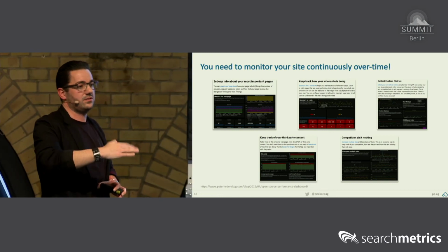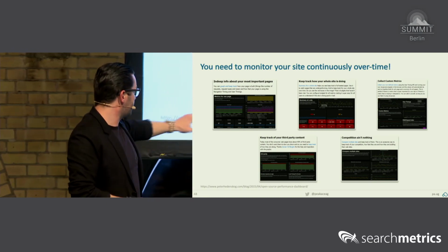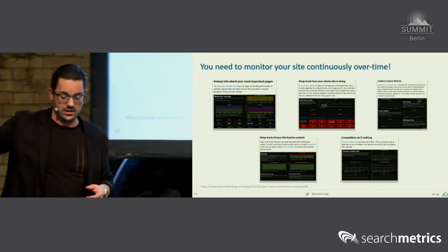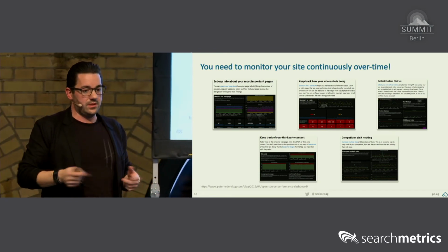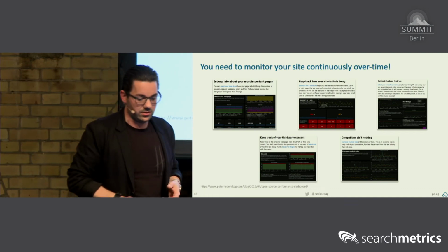So what I would advise is to get a performance measurement over time. This is an open source dashboard where you can just plug in, it runs WebPageTest in the background. You could probably also, I didn't try, plug in Lighthouse, and it collects all the data and gives you a nice performance measurement over time. You can even compare it with competitors, or any other sites that you care to monitor.